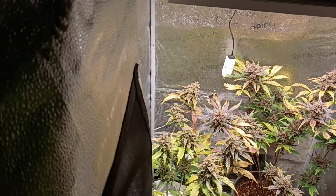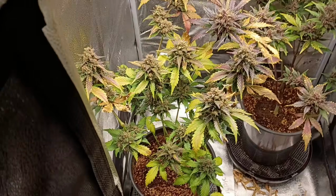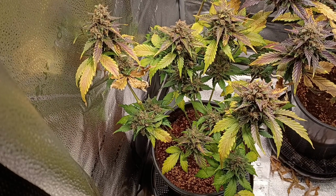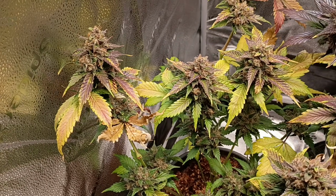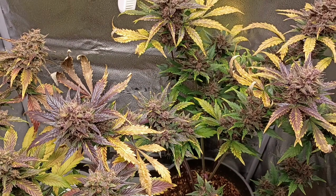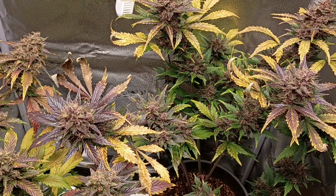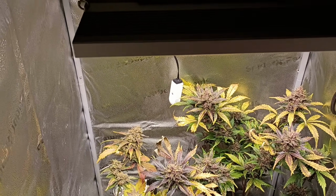Let's see how they're looking too. They're on day 62. One is slightly ahead of the other, but they're definitely yellowing out, getting rather stinky. And this one, the hairs are golden. It's a little bit further. The purple one in the back still has a bit more white hairs going. Tiny bit of foxtailing.